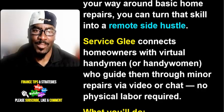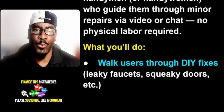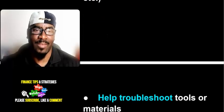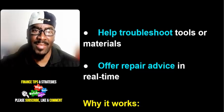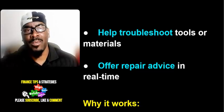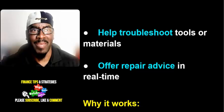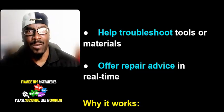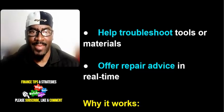No physical labor is required. Now, what you'll do is walk users through do-it-yourself fixes like leaky faucets, squeaky doors, etc. Help troubleshoot tools or materials, offer repairs advice in real time. So you could be on your phone via video call or regular call or even messages, and you can walk somebody through how to change a light bulb or how to put up a fan or just to troubleshoot, stuff like that.